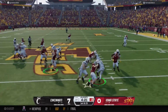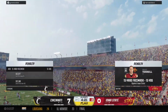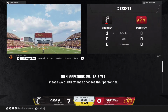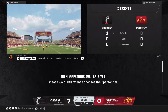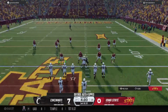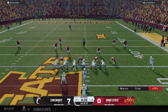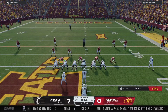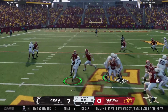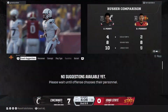Takes the handoff. It's Perry. He's brought down, but there's a flag on the field. Let's see which way that's going to go. And they'll take the result of the flag and move the offense back. The offense comes back out with a new set of downs after the penalty. They'll run it. Give him a pickup of 2, now 2nd and 8.